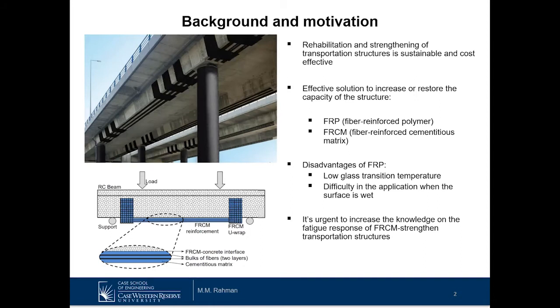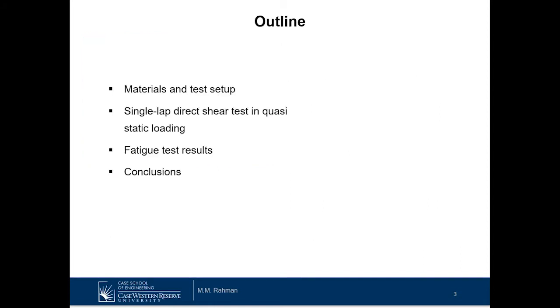The outline of my presentation is, I'm going to talk about the materials that we use, the test setup, and the test results from the single lap shear test in quasi-static loading with two different FRCM widths, also different orientations of the PBO fibers. And then I'm going to talk about the fatigue test results and finally the conclusions.